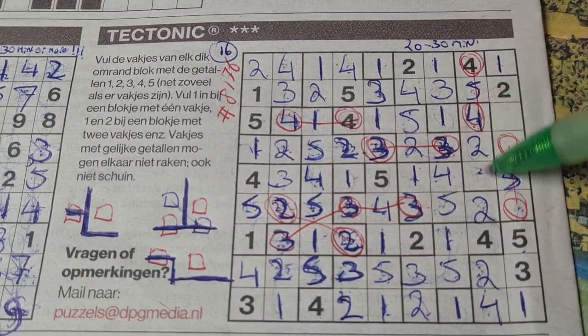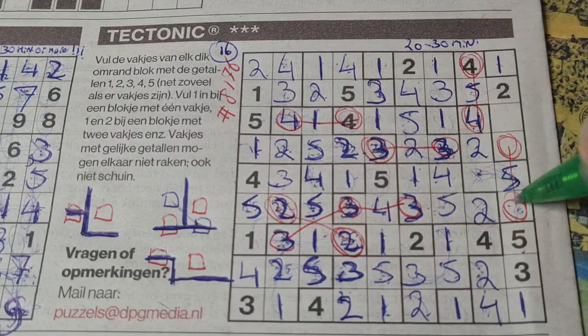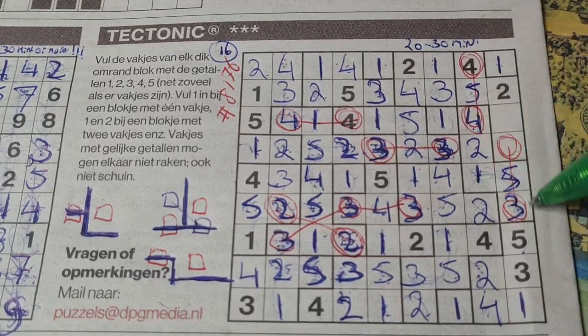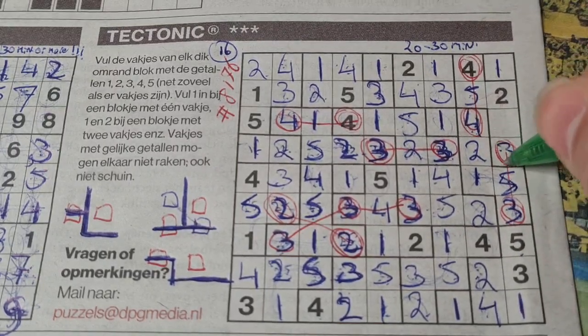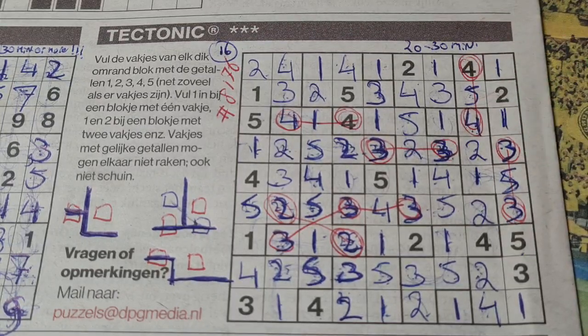So 2 numbers left in this area for numbers 1 and 3. We have a 3 there, no 3 there. 3 should be here and 1 goes there. And this box is connected with that box, should also be a 3. So 1 box left in this area for number 1.